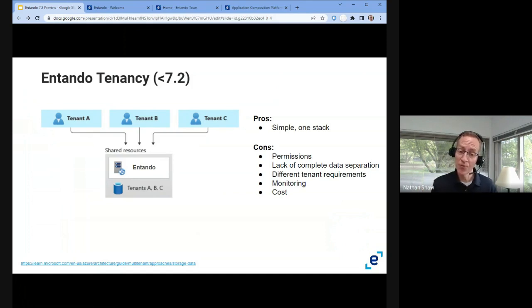A big thing is if you have different requirements for those tenants, you've also got to deal with what do I do there? I have to build stuff that can work across different tenants. You can't really monitor it because it's one big application with different groups of users, and it's hard to monitor it. And the obvious answer to that, and what our answer has been up until this point, is if you really have those issues, permissions, data segregation, different requirements, you need to monitor it separately, well, you're going to stand up a different stack. You'll have a different Entando application.